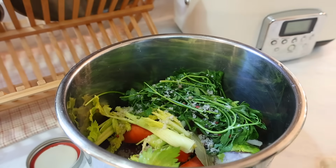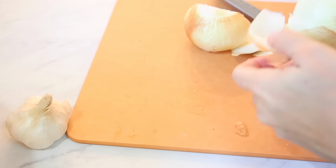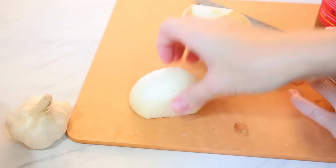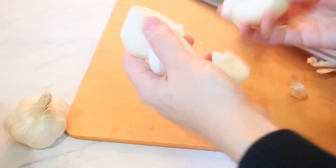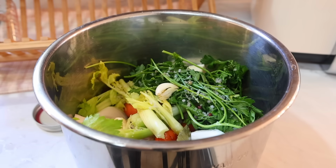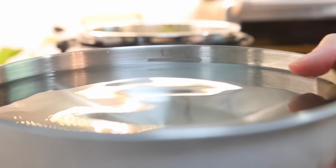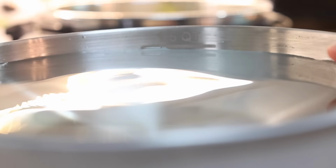But I love using parsley and whole peppercorns, a little bit of onion and garlic, and you can play around with this. It is not a perfect recipe. You can just kind of play with it because it's so easy to make your own homemade stocks. So I'm just going to put in a bunch of garlic. That gives it extra health benefits. And then I add a splash of apple cider vinegar and then a whole bunch of water.